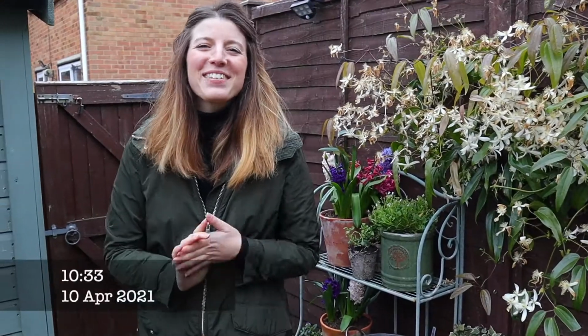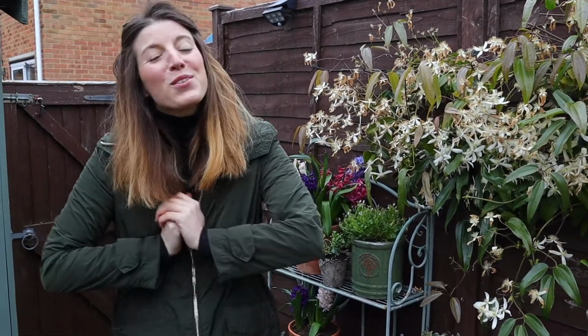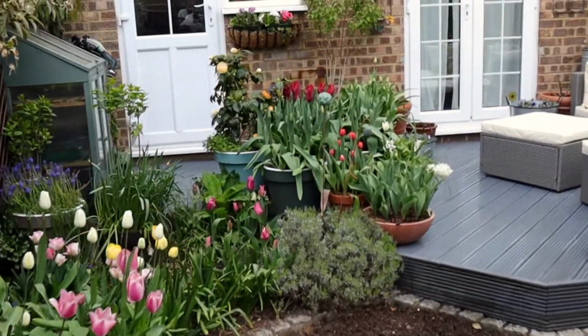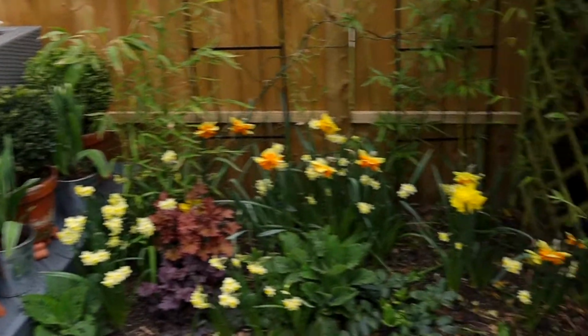Hi everyone! I thought it would be a great time to introduce the garden. It's April and we have so many blooms to show you. This is my garden. I'm so happy to share it with you. It's rented and we've lived here for a little over a year and a half, and a lot of the structure that you see was already there, but we've been able to do a lot.